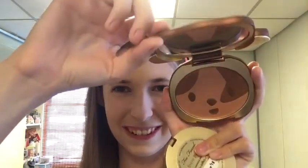So something else, I have not tried it yet, so this will be my first impression. The Too Faced Sun Puppy Bronzer. Look how cute. I was hoping that it's going to be a dupe for the Snow Bunny bronzer that they discontinued, which I'm upset about. So let's compare. I'm going to use my Too Faced Mr. Right brush. I like it because it's cooler toned and shimmery, and I just feel like it flatters me better. My very fair, cool skin.